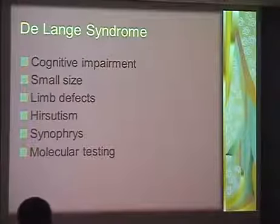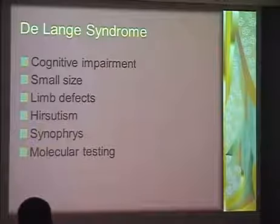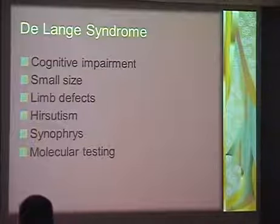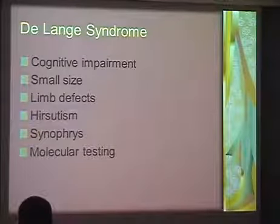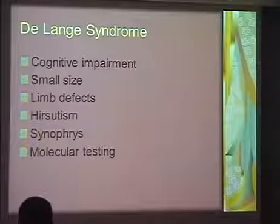And we now have molecular testing. It doesn't pick up 100%, but we do have genes that we can check for DeLange syndrome. Like I said, everything we were used to be able to diagnose clinically only, so no one could call you on it if you were wrong because you didn't have any way to prove it one way or the other. Now they can call us on it.